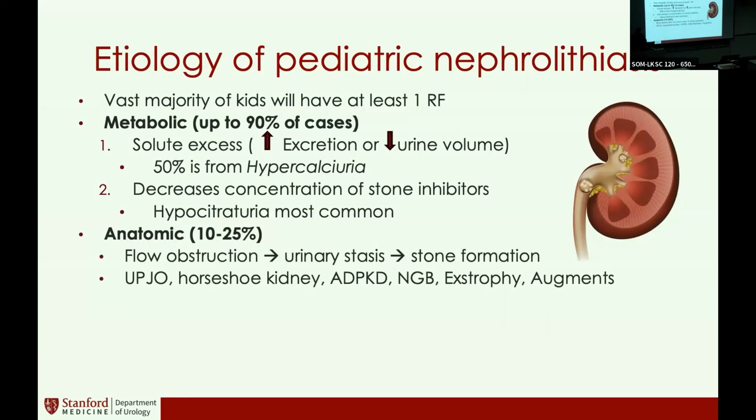The other risk factor is an anatomic risk factor, and this is up to 25% of cases. Of course, anatomic problems are related to flow and physics. As there's obstructed flow, there's urinary stasis, and this leads to stone formation.